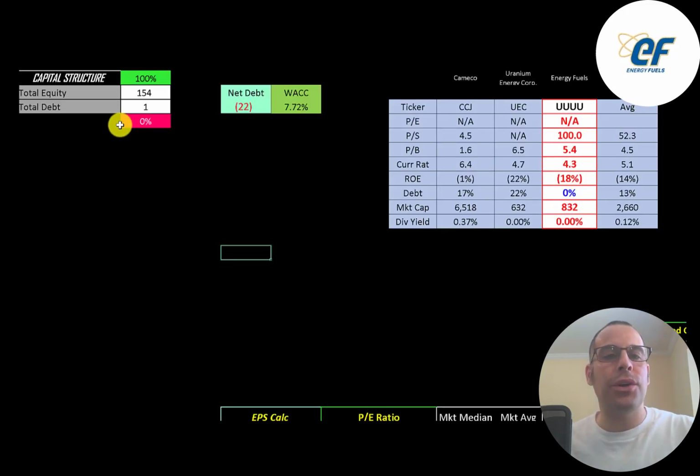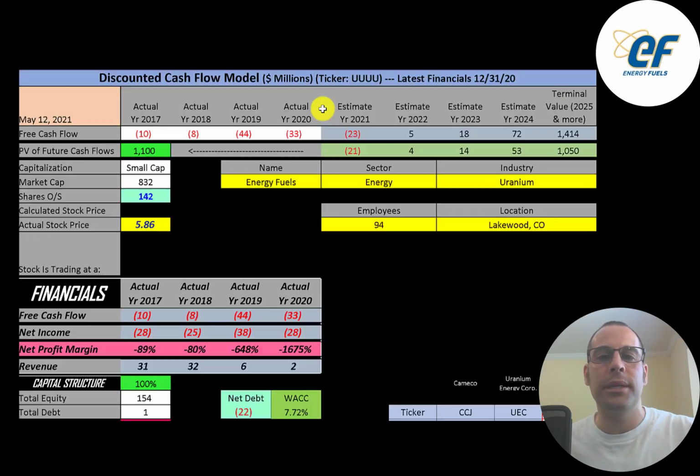Let's look at the capital structure. 154 million of equity, 1 million of debt. So they're 100% equity, 0% debt. Their net debt is negative 22 million, and their WACC is 7.72%. And that's a discount rate we're going to apply to the future cash flows. We estimated 4 years of future free cash flows.